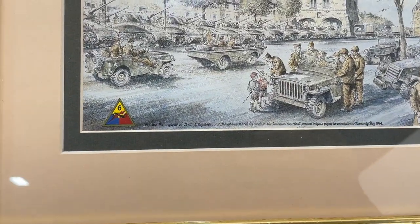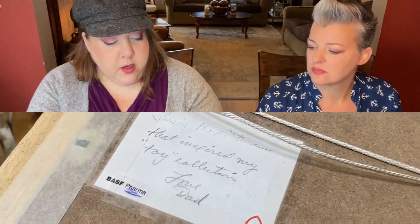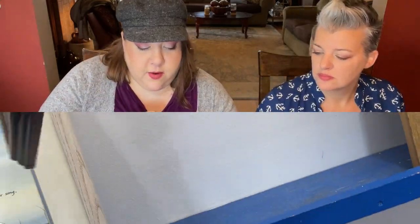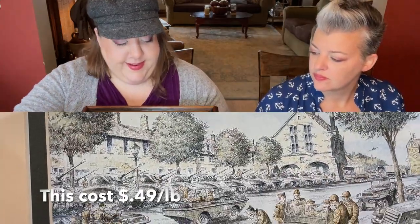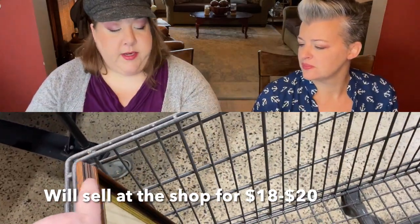I decided to leave that one for someone else, but the one right next to it here, I did decide was cool enough to grab. It says down here, Normandy, 1944. On the back, what I loved about this is it says, this is the picture that inspired my toy collection. So I don't know what the toy collection was. Maybe it was tanks or Jeeps. I don't know, but I loved that about this, and so I grabbed it. I think at the booth, some guy's gonna come through and absolutely love it. It's well framed, and he's just gonna grab it.